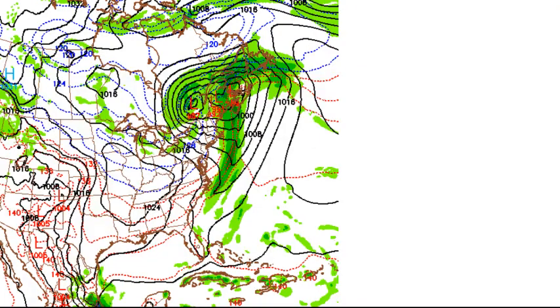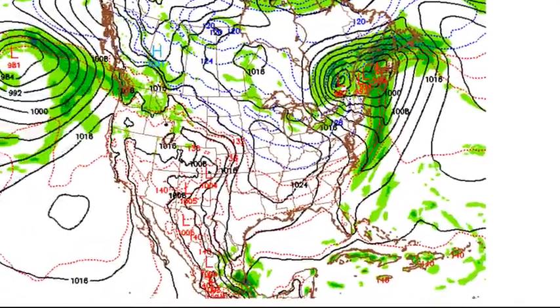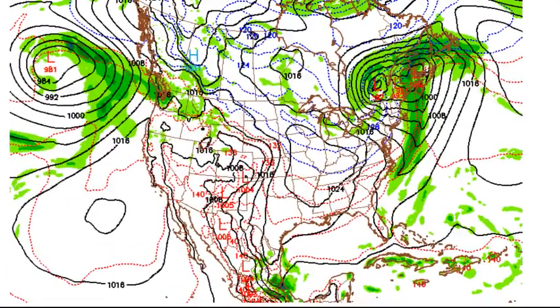And as you can see, the surface system that we had yesterday is already in the Canadian Maritimes. This is the main baroclinic zone, and we see that over around New Brunswick. About 24 hours ago, that was located in northwestern Indiana. So it's moved almost 1,000 miles in 24 hours, which is a movement of about 45 to 50 miles an hour.